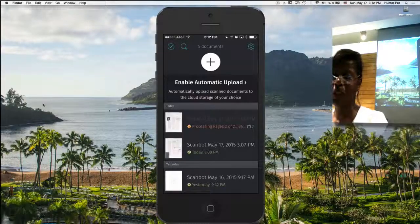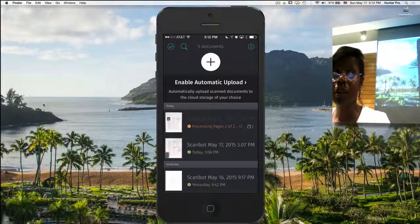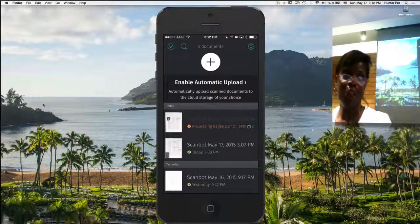Any questions while I'm waiting for it to finish processing? Yes, sir. If you have a very large document, can you stitch them together, because you can't always step back? I would think so, yes. I would definitely try it. It would be just like taking this page, folding it in half, and just turning it over.